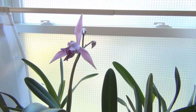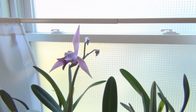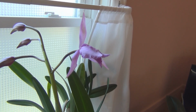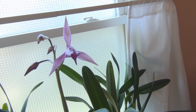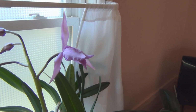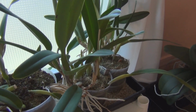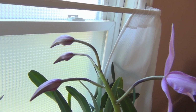So today is Wednesday, May 27th, and this bud has popped. I could have sworn that this was closed this morning. I know I looked at it last night, but I'm pretty sure it's 11 o'clock in the morning. It's going to be hot today. It's already 80 degrees. And here is the flower from the Cattleya that I have not seen since I purchased it. And I've got 3 more buds there to open.